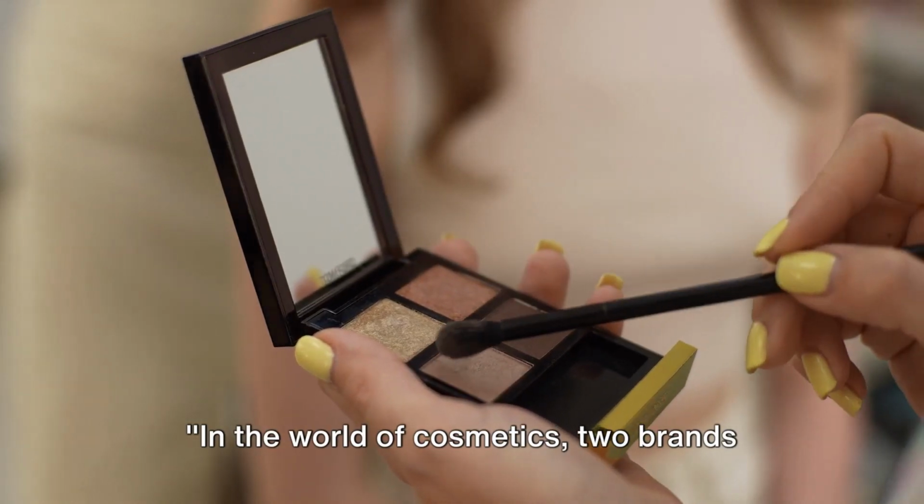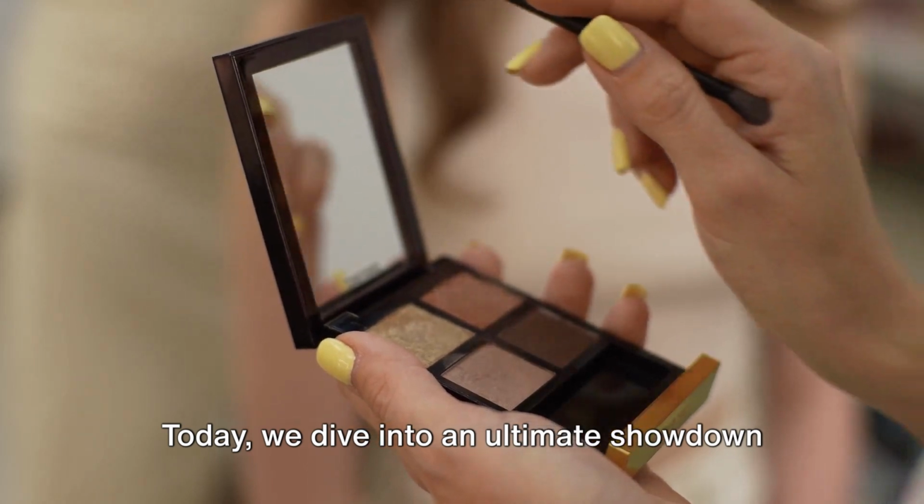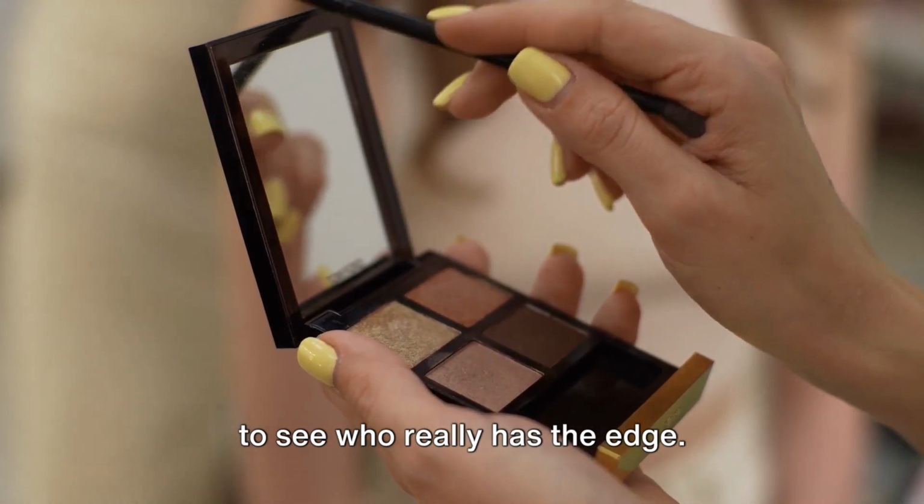In the world of cosmetics, two brands stand tall: Merle Norman and Mary Kay. Today, we dive into an ultimate showdown to see who really has the edge.